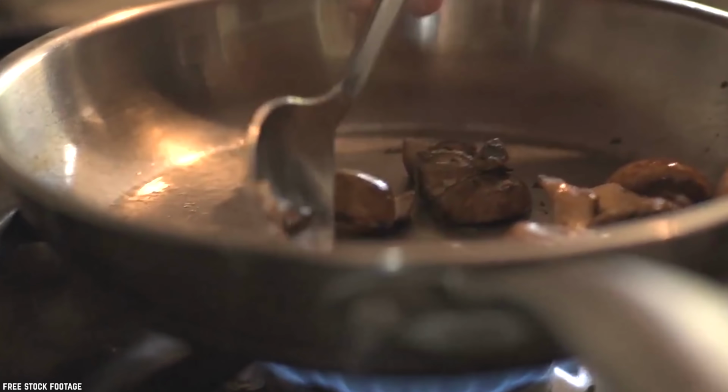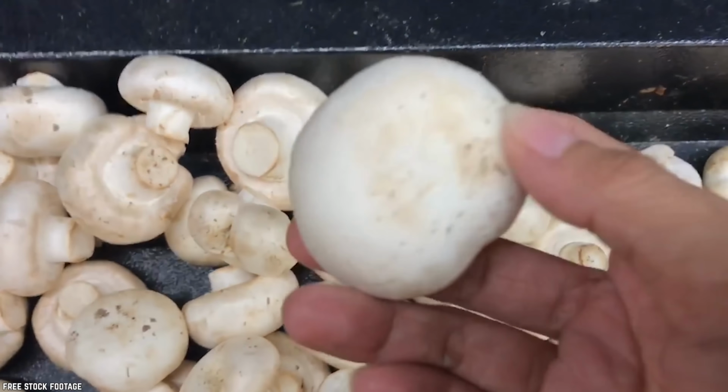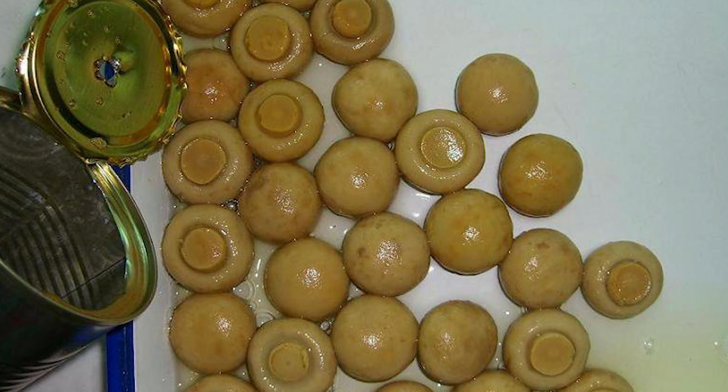You never know when you're going to need mushrooms. If you buy them fresh, they can go bad so quickly. Canned, on the other hand, seem like they can last forever.